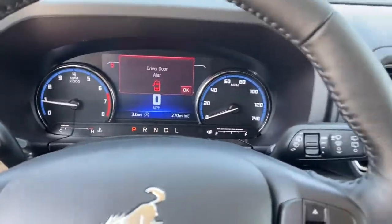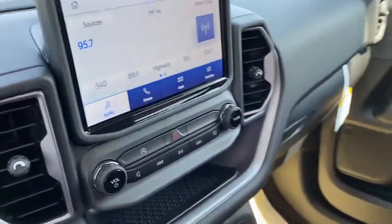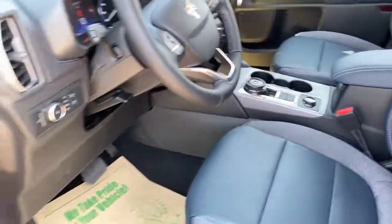These are just some of the great options this vehicle comes with: electronic stability control, trip computer, power windows, bucket seats, AM/FM stereo, four-wheel disc brakes, power steering.